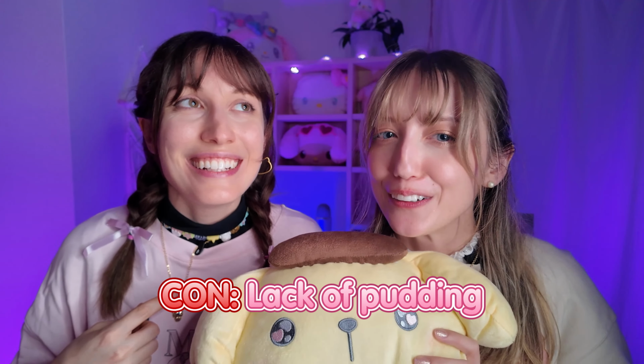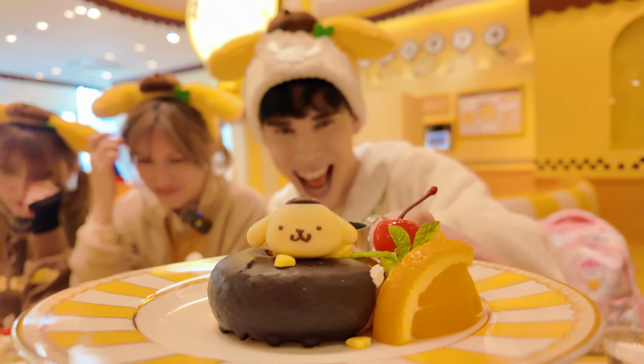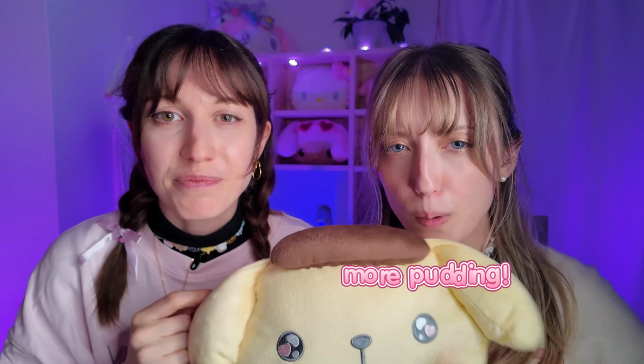Oh my god. I guess if I had to make up one bad thing, it's that Pompompurin's favorite food is pudding and there's a surprising lack of pudding on the menu. Yeah, I think it was only on the donut. There's a tiny little pudding on the donut. That's really shocking that they don't have pudding because pudding is such a popular food in Japan. Right? But yeah, we want to see more pudding. More pudding next time. We actually made a whole video on the Pompompurin Cafe, so if you're interested, check that one out next. Bye-bye!